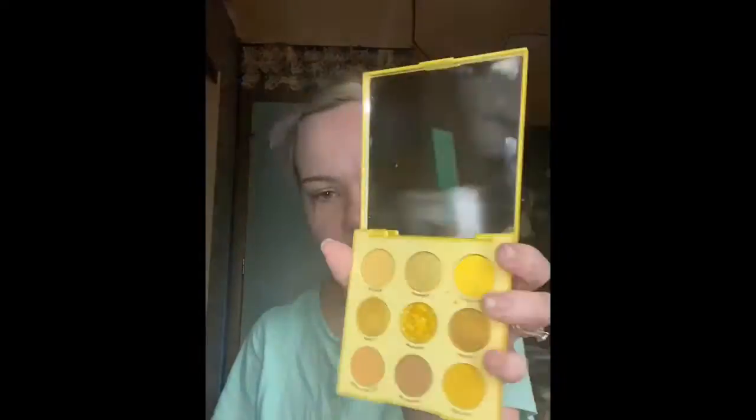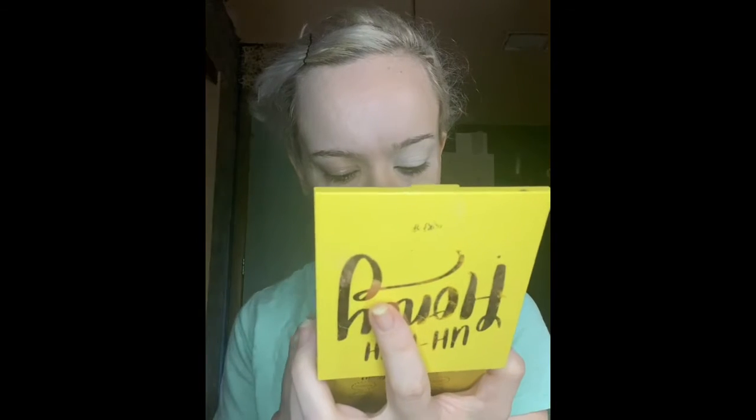These particular colors, which is a lot of gold and yellow in this palette, are not what I would normally gravitate towards. I don't feel it would look good on my skin tone per se, but I decided to get out of my comfort zone, which I've been doing a lot since I started this channel, and tried a new look out today. So you're gonna see it first here.